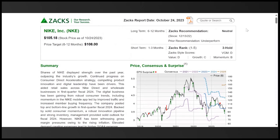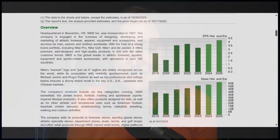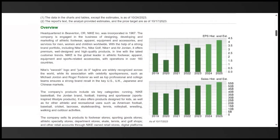NKE is that ticker. And you can even see on this price and consensus surprise, it's going the other way, the stock. But the earnings, they don't look that bad. Let's scroll down. Okay, so here's Nike's earnings. Even though the shares are weak, this is kind of surprising. Look at the sales growth. It's seen sales growth every year since 2020.